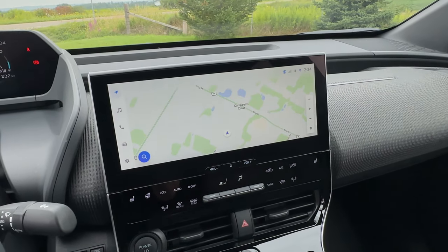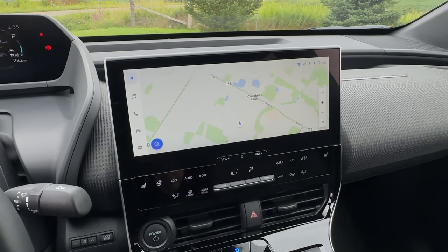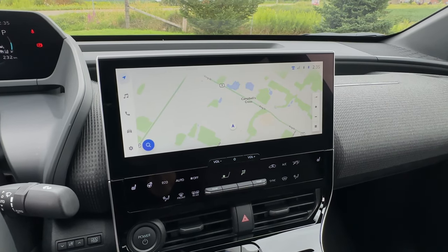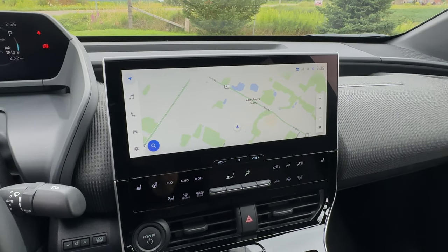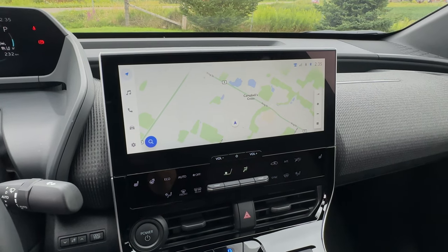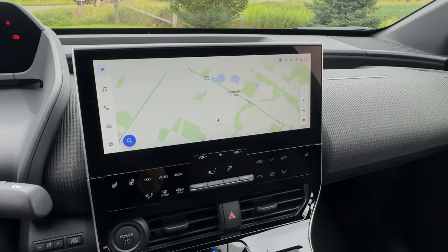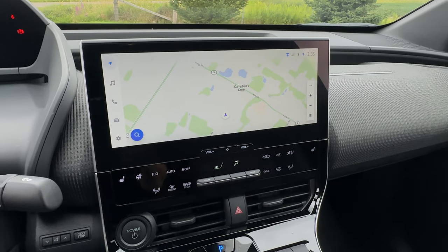This has a little bit bigger screen in the LE. The XLE gets you even a bigger screen, but the base screen, I think at 8-inch, is probably just well enough. It does what it needs to do. There's nothing fantastic going on here. There is no mapping that will give you an estimate of what your battery state of charge is going to be when you get to your destination. It doesn't have any of that sophistication level, so you're going to have to use Google or something on your phone. It does support wireless CarPlay and Android Auto. That works, and it works great. I've used it.